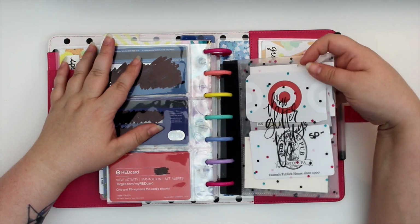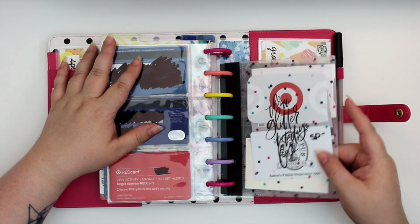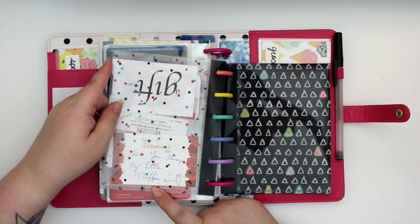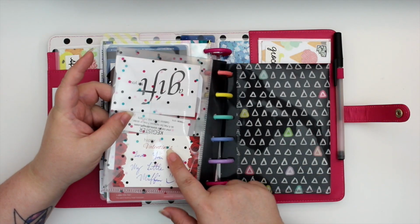Anyway, I have the pockets. This is the Glam Girl plastic envelope from Happy Planner. This just has random gift cards, a little note from my boyfriend from a Valentine's Day thing he got me, a Target gift card, a rebate card. So that all goes in here.